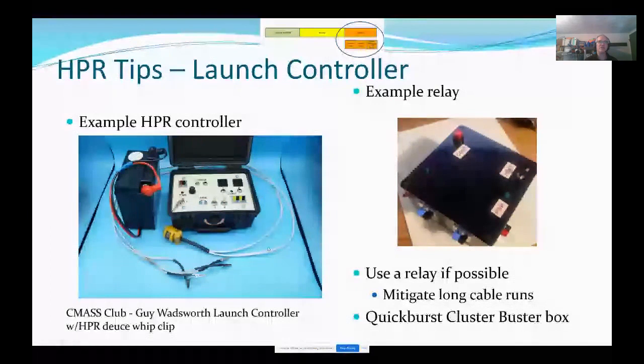It has nice heavy duty wires and nice sturdy alligator clips with insulation on here. Now, one very important consideration for high power rocketry is that your cable run is going to provide a current drop, and the inductance of the conductors is going to oppose the turning on of the current. So you want to use a relay box if possible.